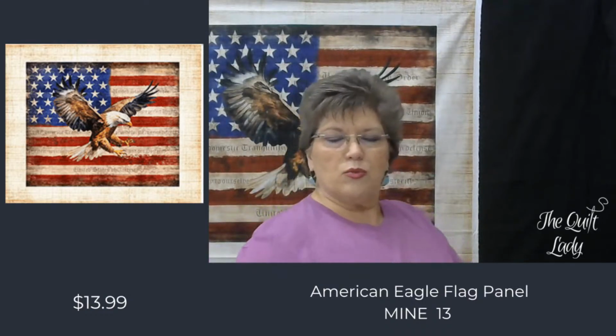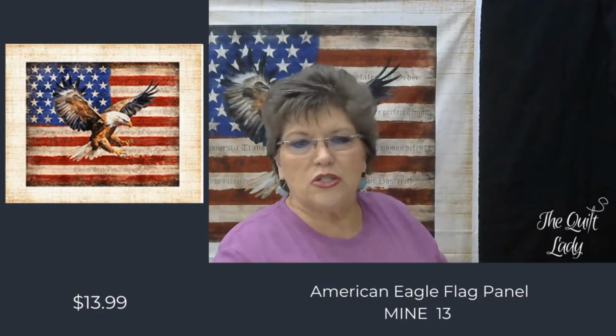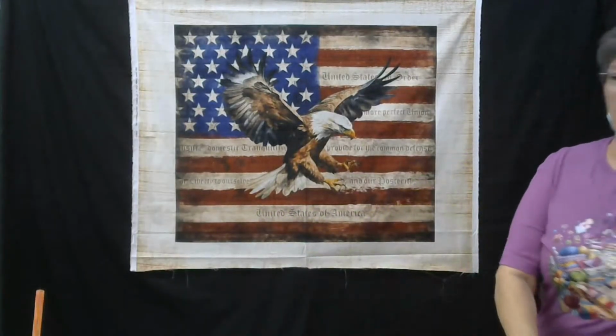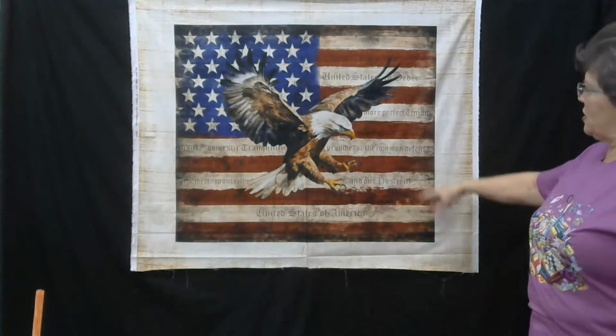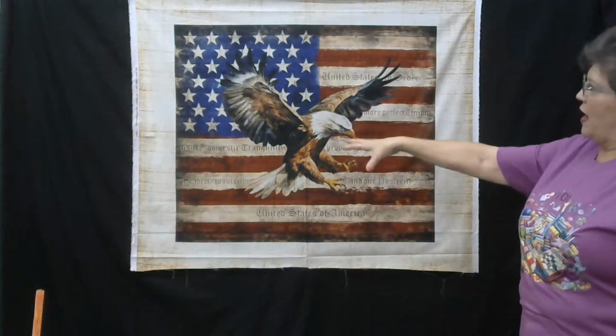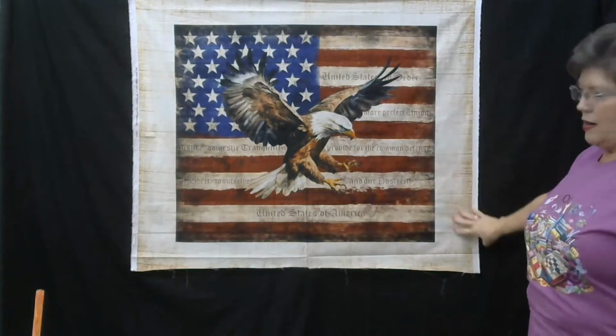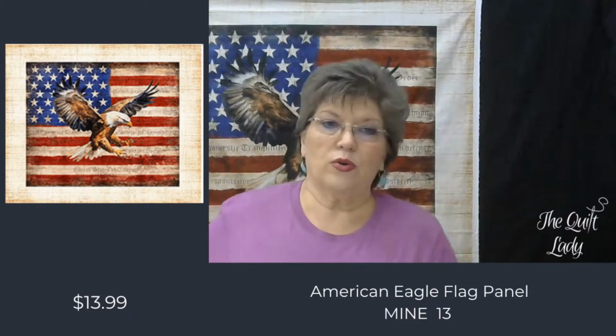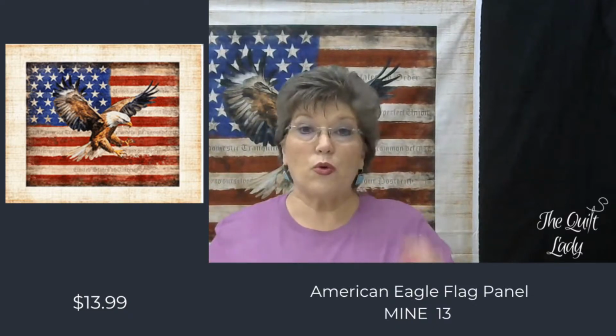Okay. Oh, behind me. Okay. So this one is a panel. It's a new panel we just got in, American Eagle. And I really like this one. It's got the stripes. It's brighter color, as you can see, but it's kind of a deeper red. But I like the eagle and then the barnwood out at the side. Really pretty. Okay, so that's $13.99, and that's mine 13. So a great quilt of valor, or if you have a Memorial Day something, or 4th of July, this would be great.